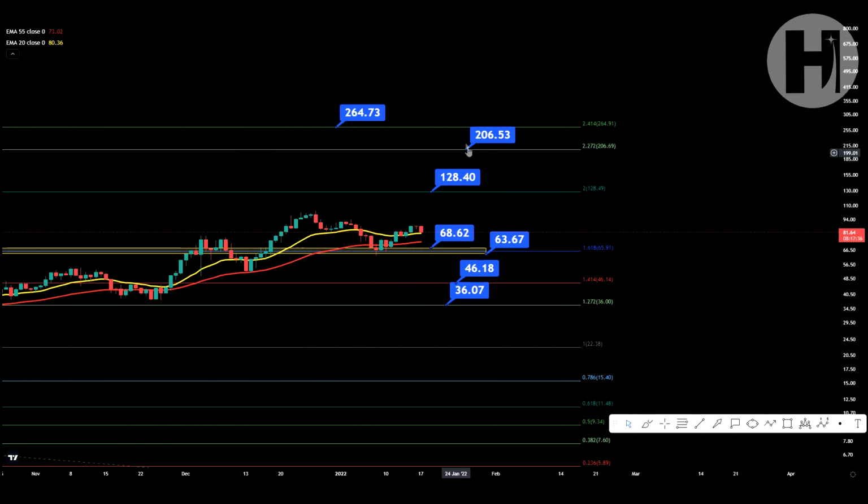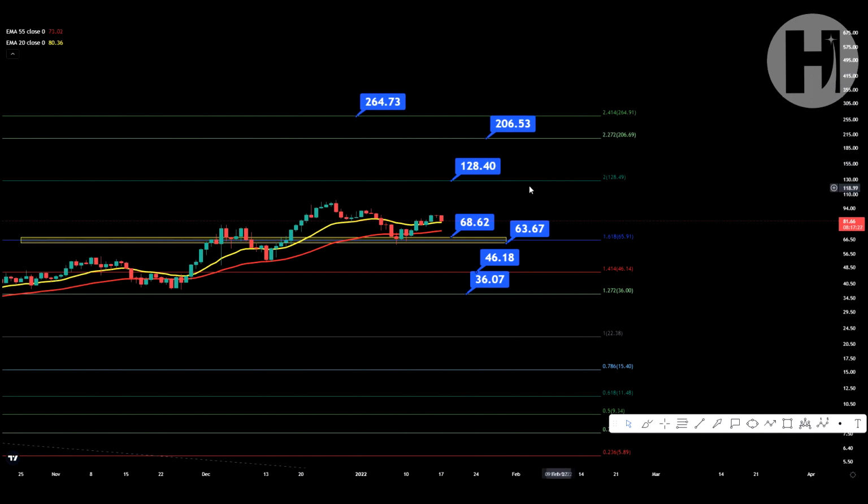Now jumping into the daily chart. So we have a $206.50 price and $265 per Luna token. And that is after we break through the second Fib level, right? So you want to be looking at these for the long term.